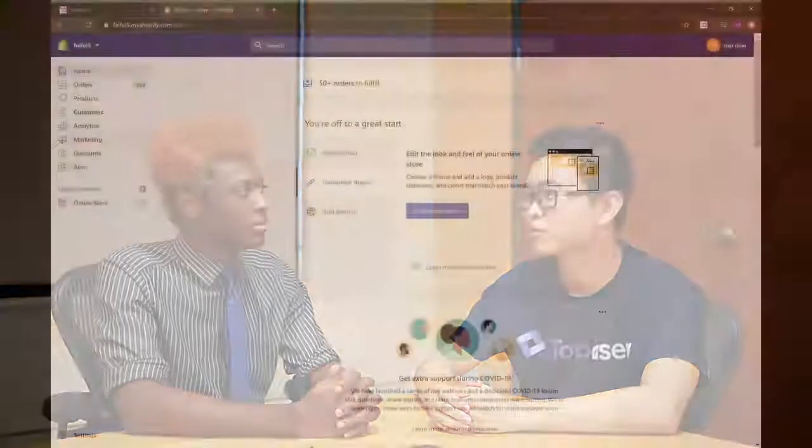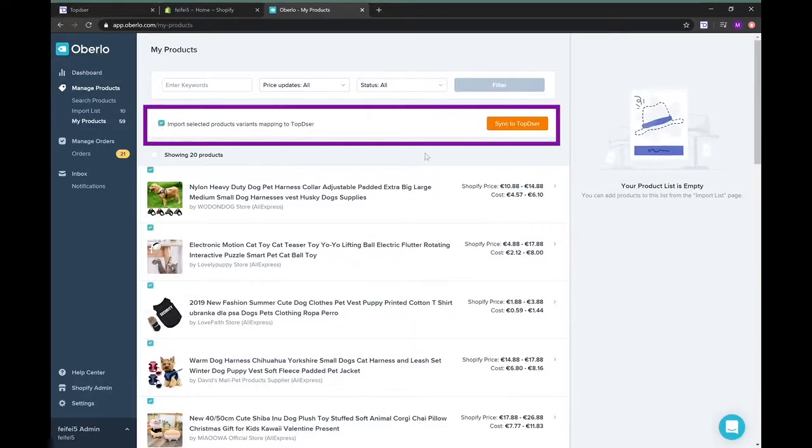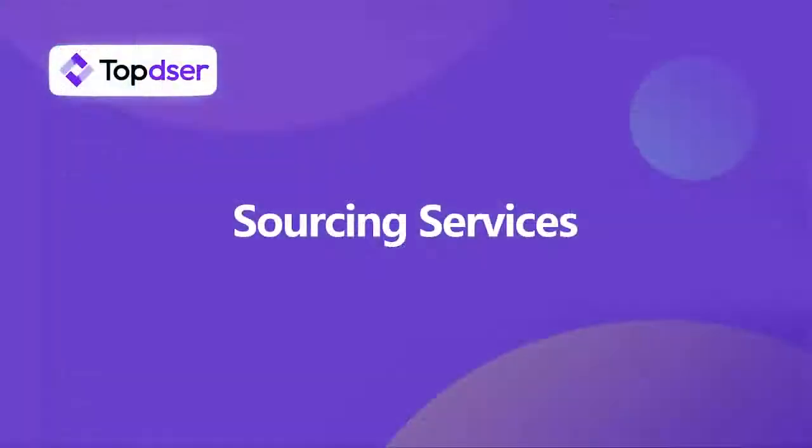So I guess with those empowerments, we really managed to acquire lots of Oberlo users, and there were so many of them that we even developed a feature called one-click migrate from Oberlo. Definitely got to check that one out and start saving some time here.